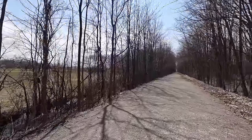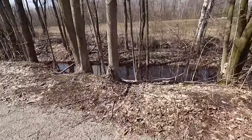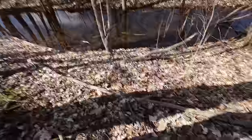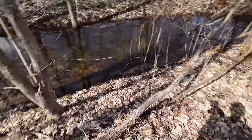Okay, so it says that my first point is on my left. Oh yeah, on my right, sorry. I don't want to go too far down here, guys, because I don't want to freaking fall into the water.